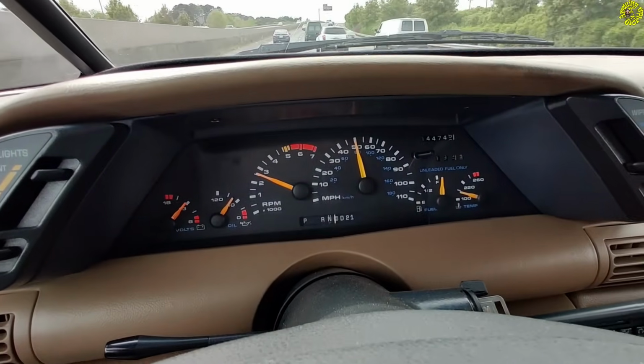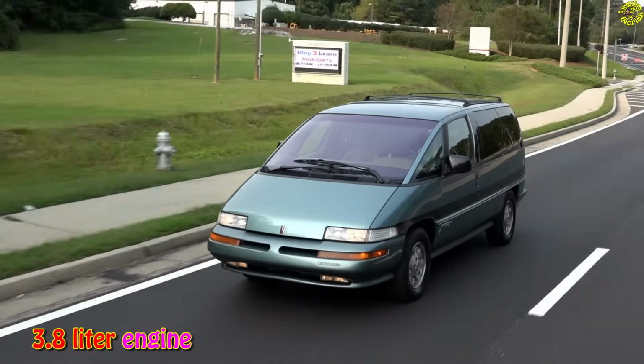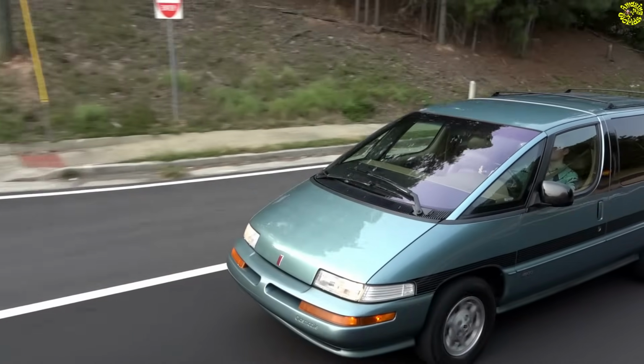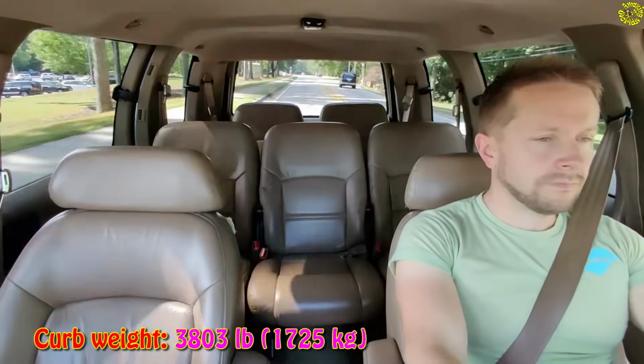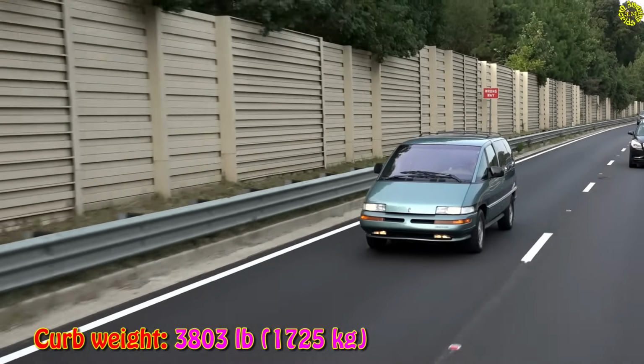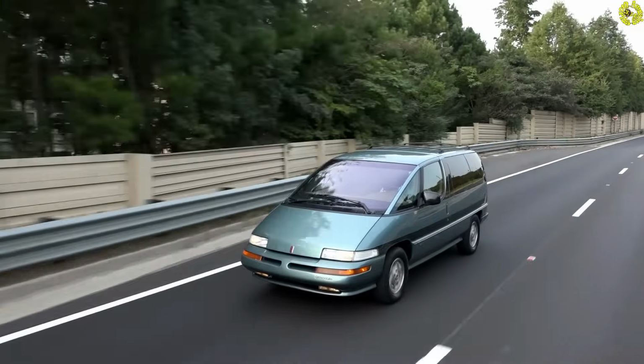So much fun to drive. The 3.8 liter engine feels good, you know. It's not the fastest car by any means, but it's also a heavy car. I have to give it to it. Definitely a unique and fun experience. What a fun car to drive.